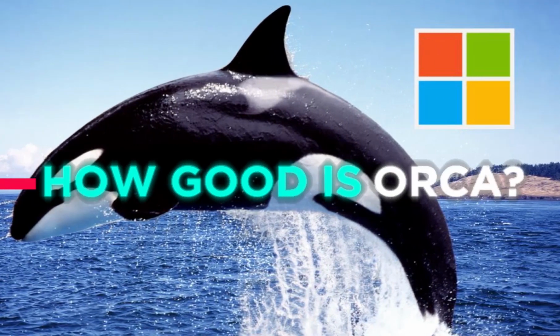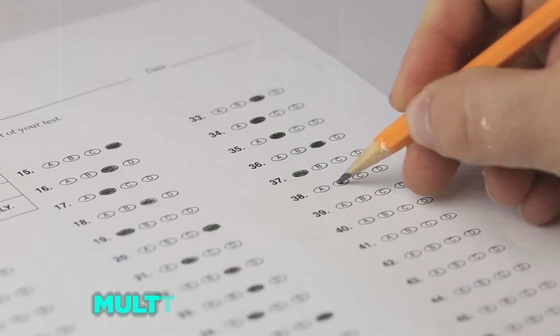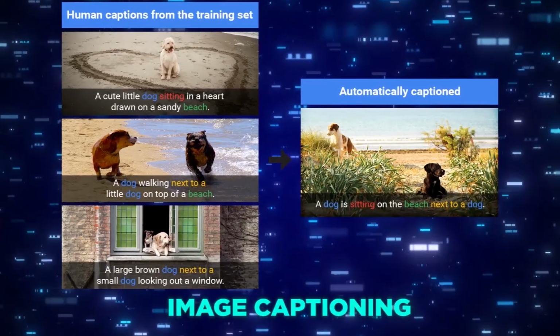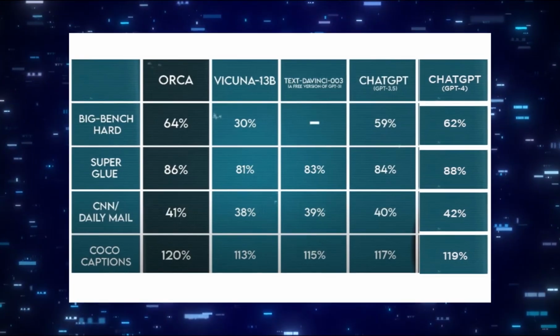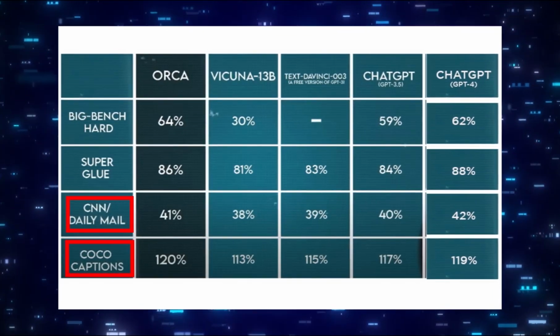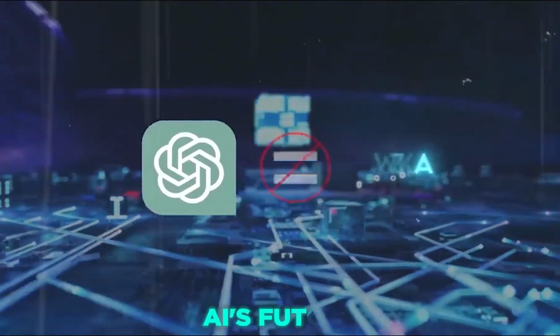How good is ORCA? ORCA has been evaluated on a number of benchmarks that test its generative reasoning and comprehensive abilities. These benchmarks include multiple choice questions, natural language inference, text summarization, text generation, image captioning, and so on. ORCA's validation performance on various datasets such as Coco Captions and CNN Daily Mail has comfortably surpassed that of other models such as ChatGPT 3.5 and GPT-4 itself, proving that smaller can indeed be better. If it's possible that a powerful model could generate synthetic data that results in a new trained model that surpasses the one that created the training set, you could imagine they'd be using that technique to bootstrap whatever the next version of GPT is. ORCA's success reveals multiple insights about AI's future.